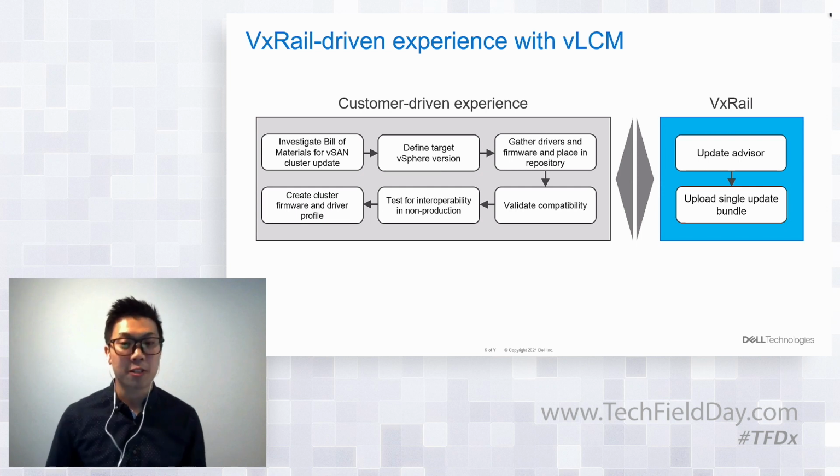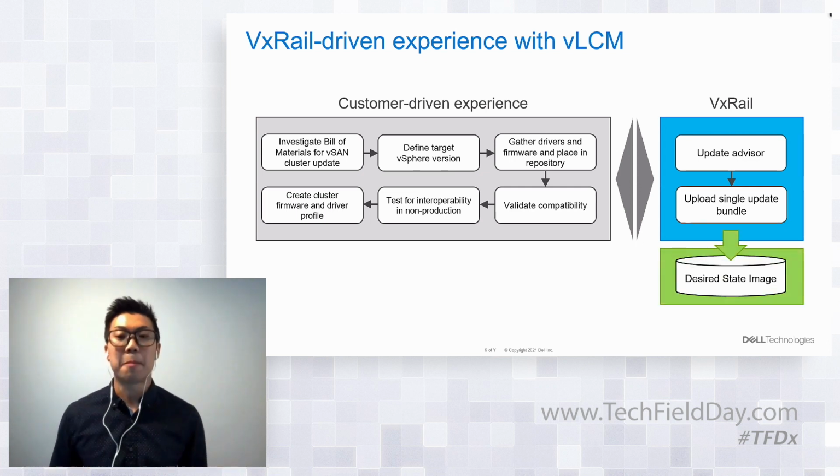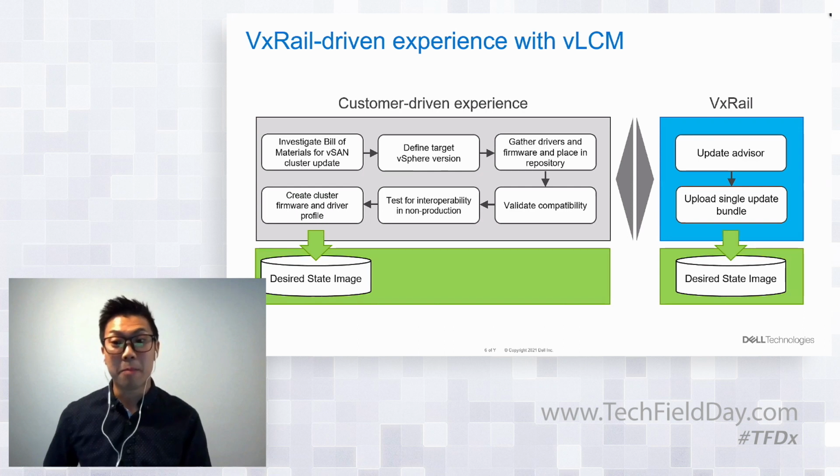Essentially, it's a two-step process in VxRail that provides that level of operational simplicity backed by continuously validated states. And with the vLCM compatibility, that single update bundle populates the desired state image, just like what vCenter users use today for cluster updates with vLCM.